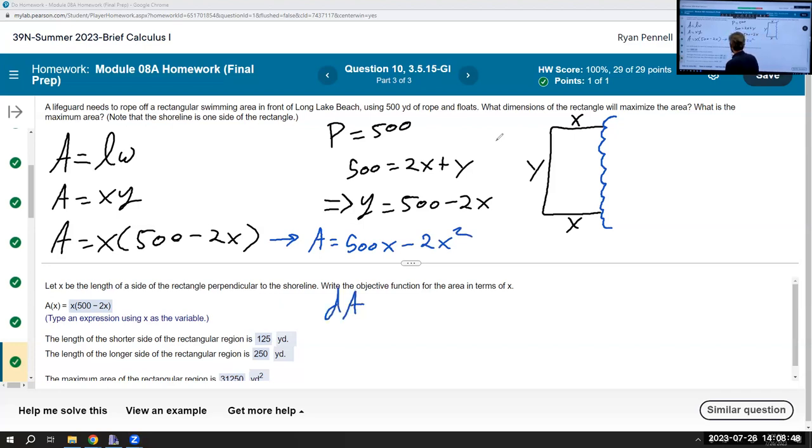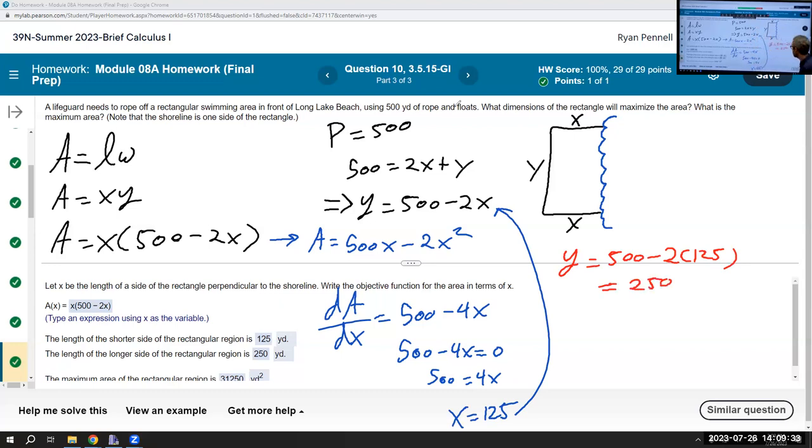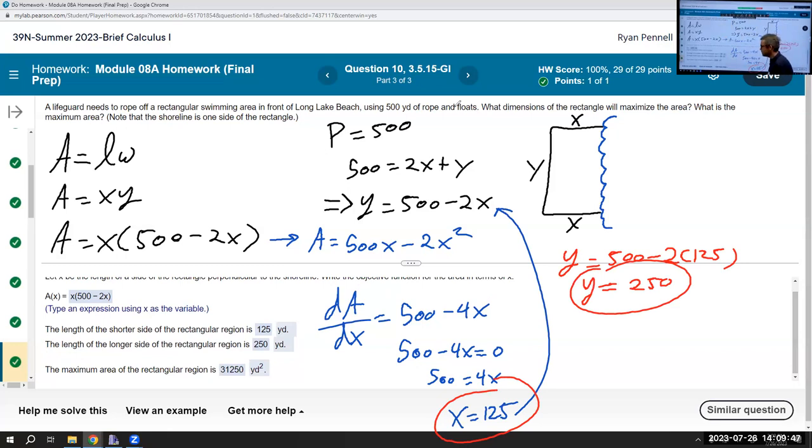So dA/dx equals 500 minus 4x. Set that equal to zero. So x equals 500 divided by 4. That's 250 divided by 2, 125. X equals 125. If x equals 125, then plug that in here. So then y equals 500 minus 2 times 125, and you get 250. So y equals 250, x equals 125. You can multiply them together to find the maximum area: $31,250. You want to multiply these two numbers together. Okay.